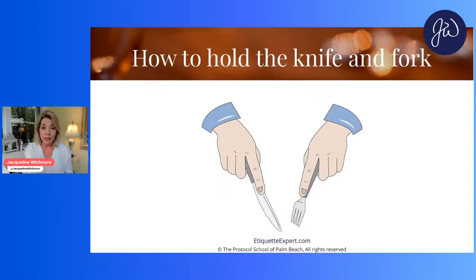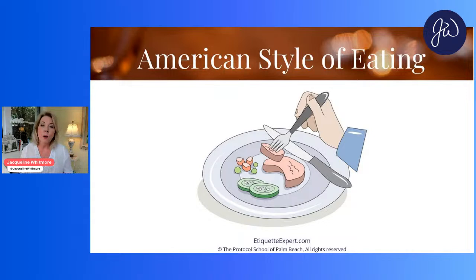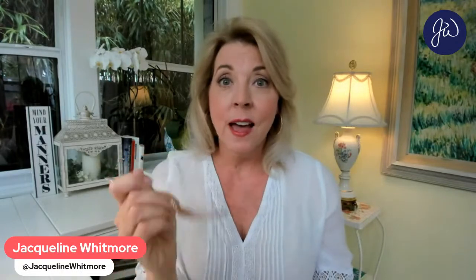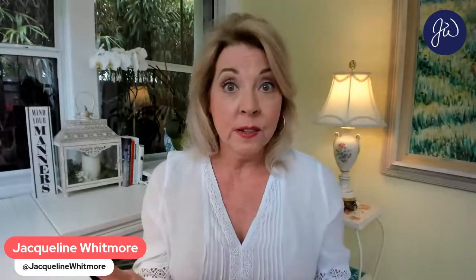And anyway, let me go ahead and go back to how to hold the knife and fork. You see that diagram right there. And then if you're eating American style, what you would do is you would cut your meat and you would take your knife and put it down on the edge of the plate, never hanging off the plate. And then you would switch your fork from one hand to the other. I happen to be right-handed, so I eat with my right hand. And you see here, I would just eat with the tines up, just like that. So I'll demonstrate again. You cut, put the knife down on the edge of the plate, and I call that the zigzag method. And a lot of people who were born and raised in the US or North America are most familiar with this style of eating.